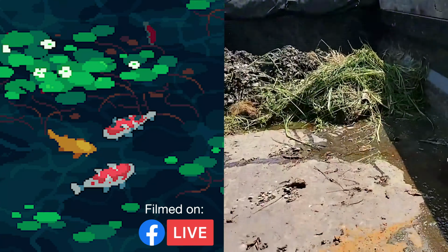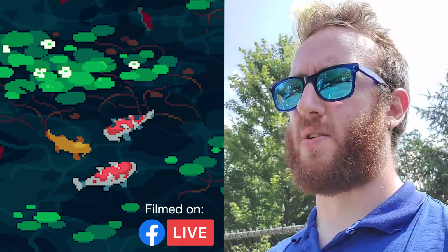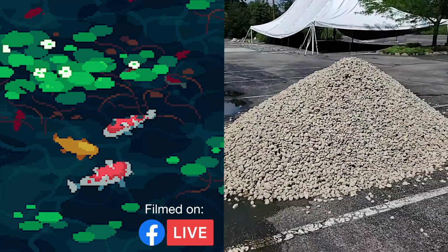That's all the physical debris that we had, but there was easily like a foot of muck just sitting in the bottom of this pond. It was not easy, and our cleanup pumps did not like us for it, but we got it done. Just a little bit of flushing through to dilute all that out, and then we've got our 10 tons of gravel right here waiting to go into the pond. So I'll take you guys back out there so you can check that out.